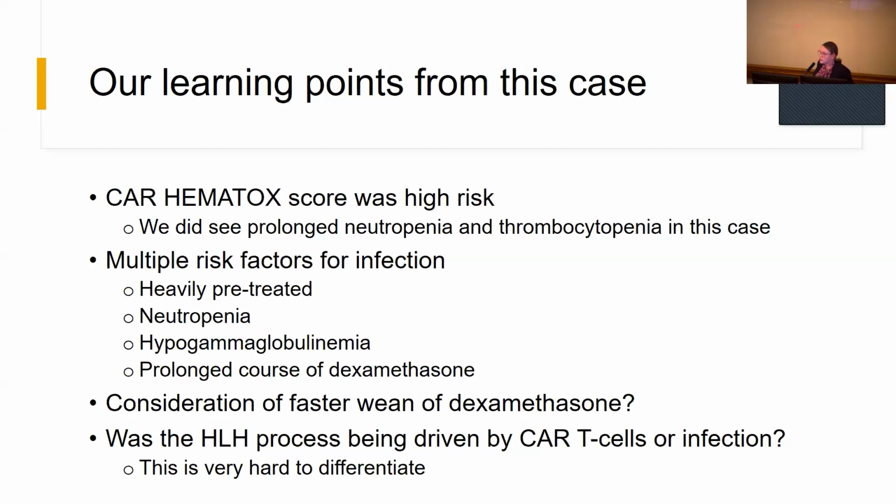I guess reflecting back as well, with the recurrent ICANS, it is per our protocol to be using high doses of dexamethasone to resolve the neurotoxicity. However, in hindsight, it would have been safer to perform a more rapid wean, which is something to consider, and definitely something we'll be thinking about going forward in other cases. And just a final point, it's probably almost impossible to differentiate, but consider whether these episodes of cytopenias, raised ferritin, and liver function derangement are being driven by HLH related to infection or due to the CAR T-cell therapy itself.